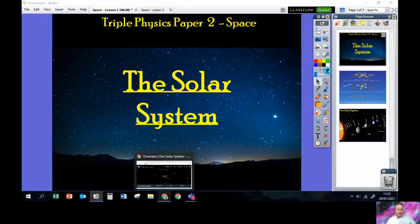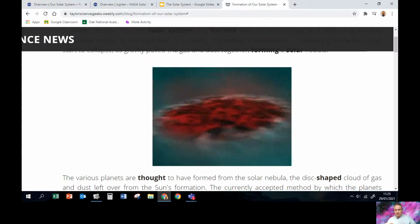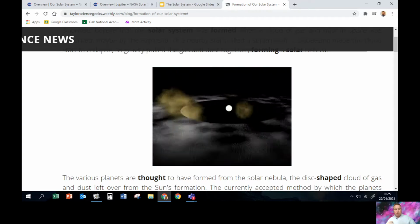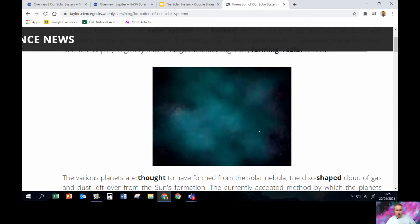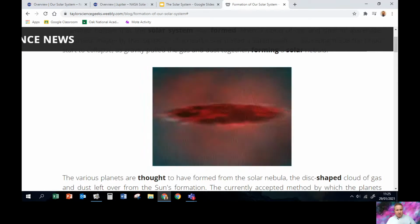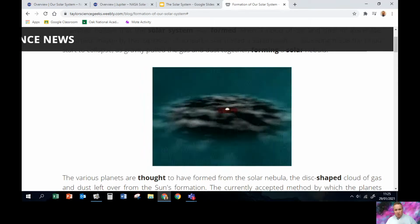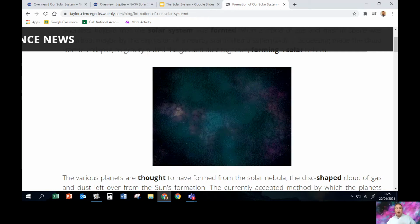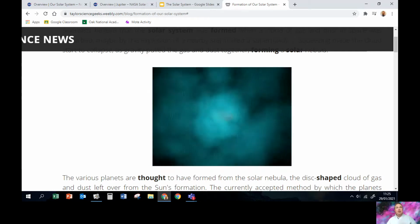And if I get my little link up here, there we go. Really, we need to start our story of the solar system formation with just a big old cloud of dust and gas. This is going to play on a loop here. That big old cloud of dust and gas is what we call a nebula.